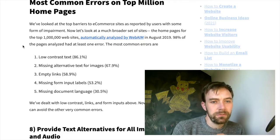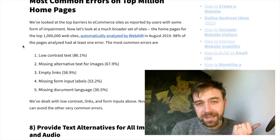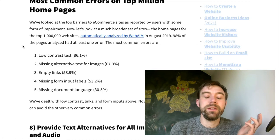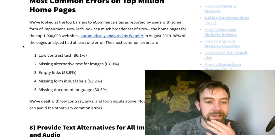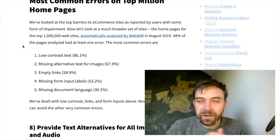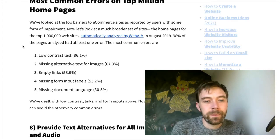Most common errors on the top million home pages. Number 1 is just low contrast text. So you can so easily just change this. Just squint at your page, you can see text that's slightly harder to read, and you can easily adjust it too. There's 100 tools out there to let you test it, including the dev tools, which will straight away tell you how easy your text contrast looks.